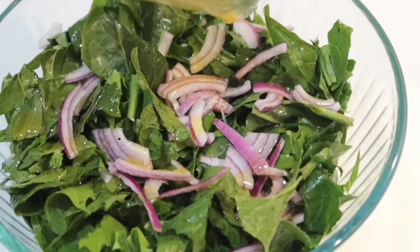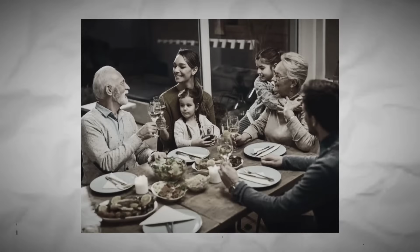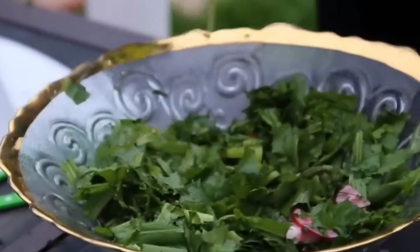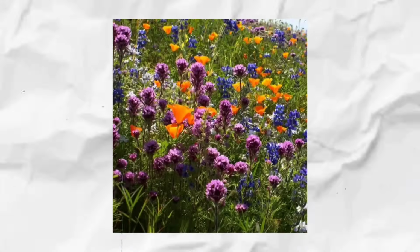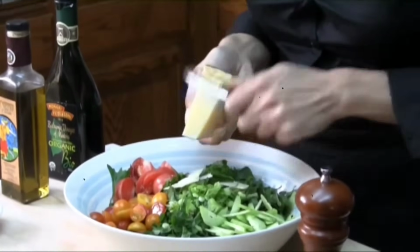With roots that dig deep into the fertile soil, dandelions have been gathered by Amish families for generations. Their natural bitterness is balanced by a drizzle of honey and the brightness of freshly squeezed lemon juice. Tossed with other garden-fresh ingredients like cucumbers, tomatoes, and even a scattering of edible wildflowers, this salad is a vibrant reminder that every plant has a purpose.